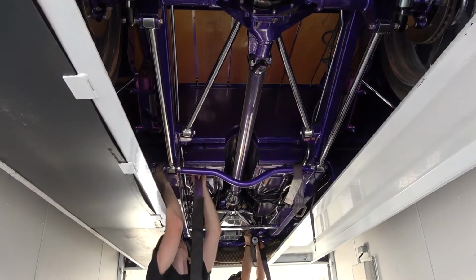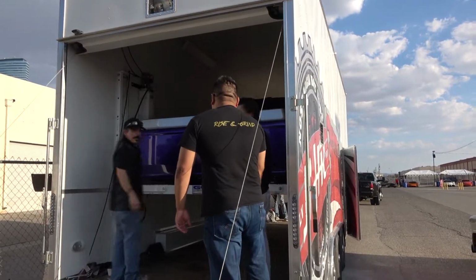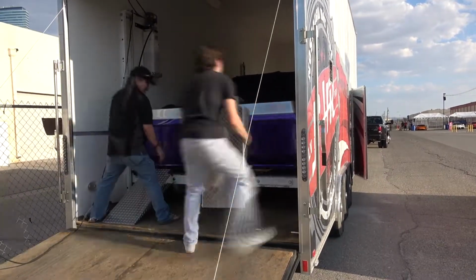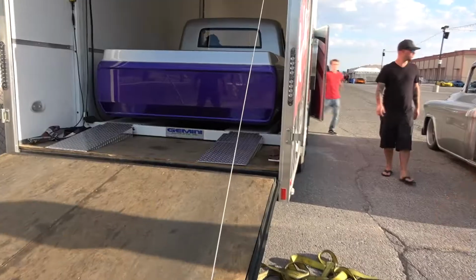Here we have some underneath footage of Perseverance, something you don't get to see every day. Got a full air ride suspension as well. This thing basically sits on the ground.